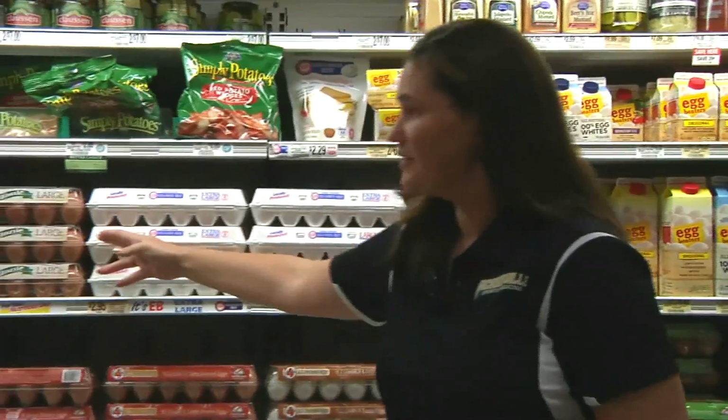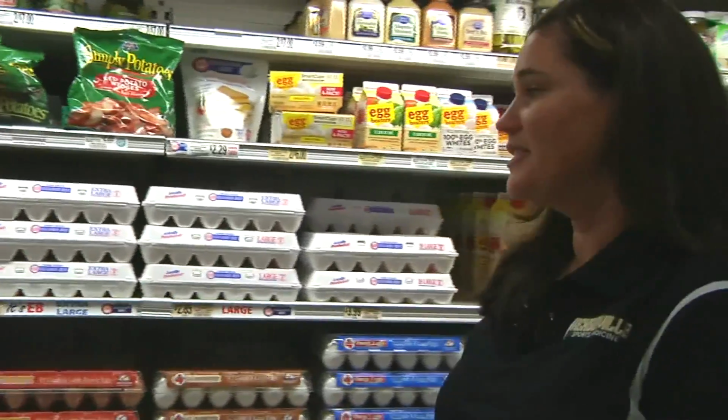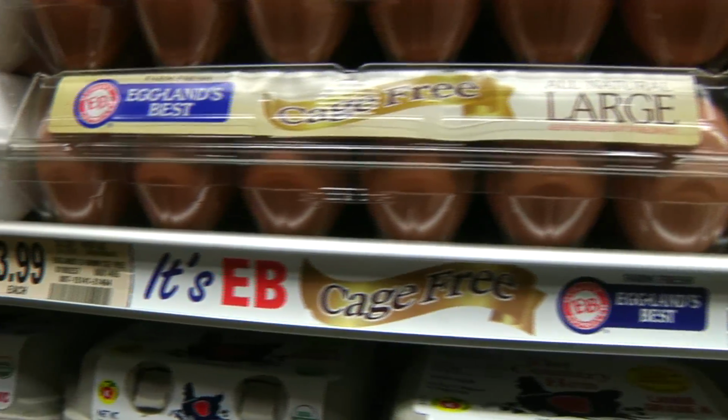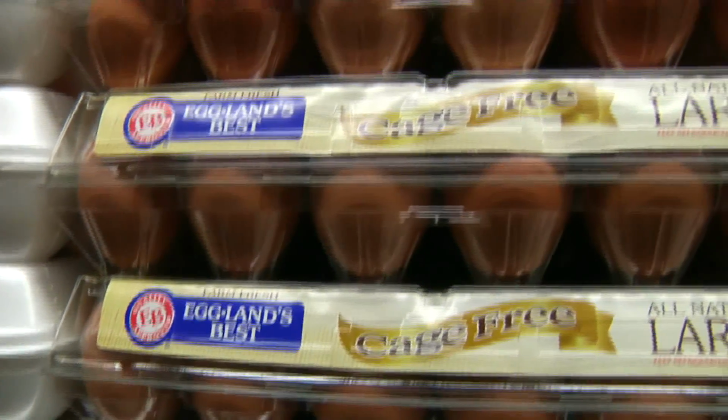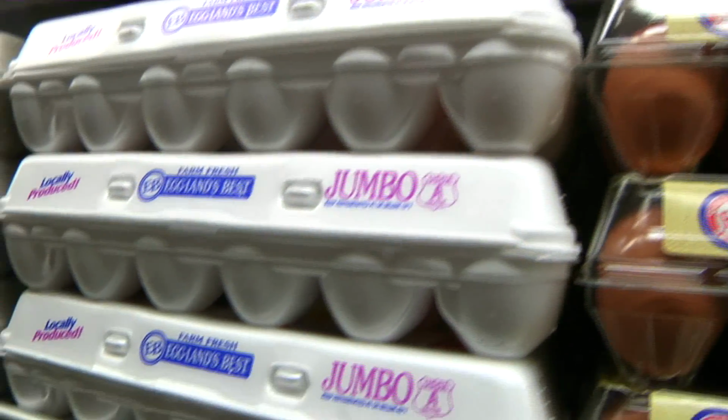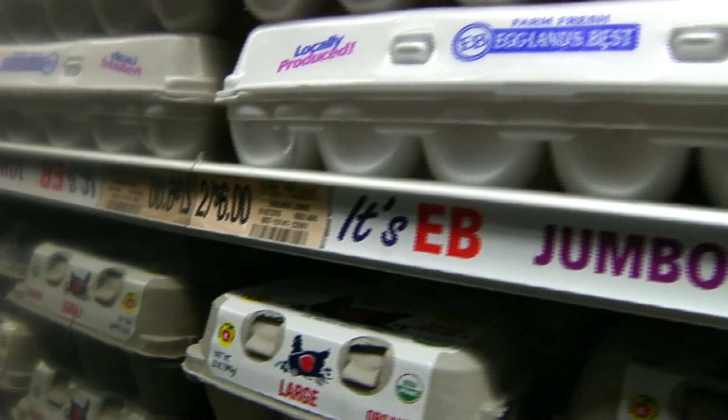As far as brown versus white eggs, you'll notice that there's a large change in price. The brown eggs are generally a lot more expensive. There is no nutritional difference between brown eggs and white eggs. The brown eggs are actually produced from a hen that has a brown ear, whereas the white eggs have a white ear. So don't waste your money on that area.